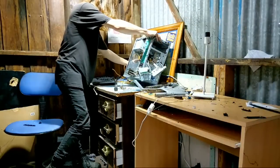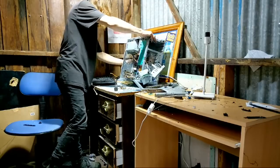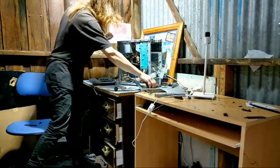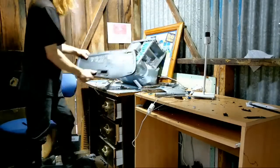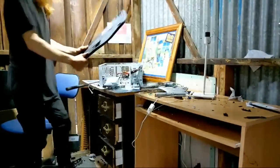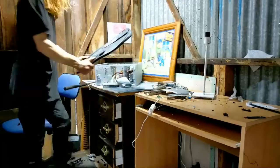Man, what's wrong with this computer? It's all powered on. Why doesn't it have any RAM? I thought you didn't need RAM in the future to make a computer work. The keyboard's just not good enough. Come on, make it work.